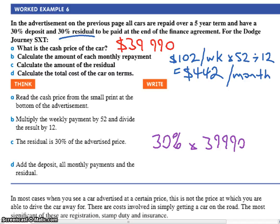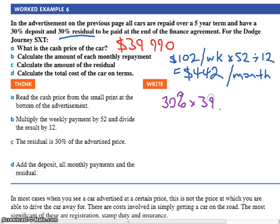I'm just going to rub that out and move it up so that I've got space. It's going to be in different colours, you should be able to tell. Okay, what was the residual? 30% times $39,990? I got $11,997. Awesome. So now we have the monthly payment.